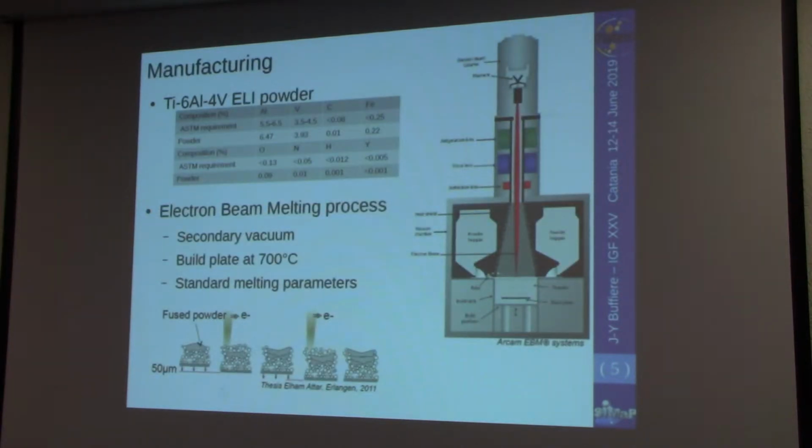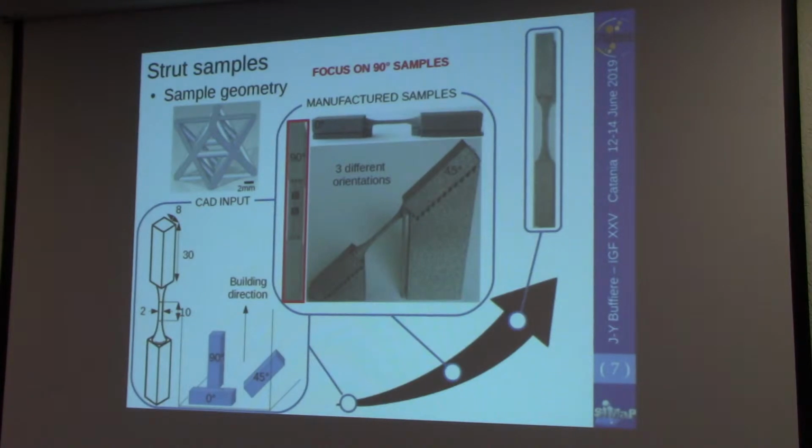This is classical TA6V. This is EBM, ELI powder. EBM is fast, you hit the plate, the building plate, so residual stresses are negligible, so no need of additional heat treatment. But as you will see, there are some drawbacks, like, for example, surface roughness. We, like many others, have studied three orientations, 0, 45, and 90 degrees. Samples are quite thin, as I said in the title, 2 millimeter diameter. That means a large surface to bulk ratio. And here I'm only showing the results for the 90 degree samples.